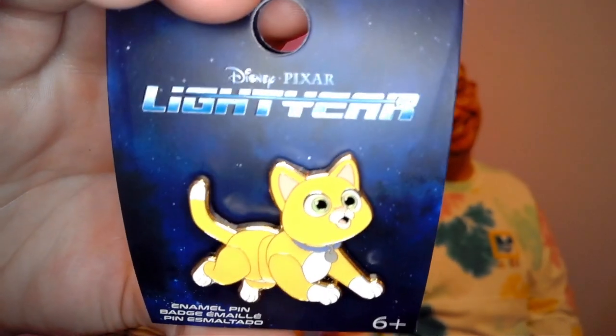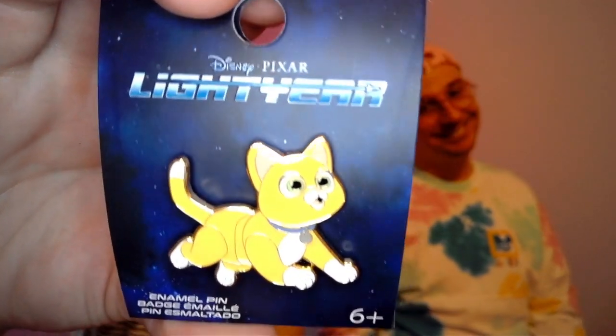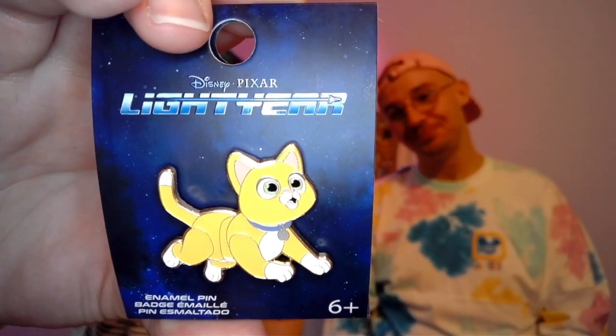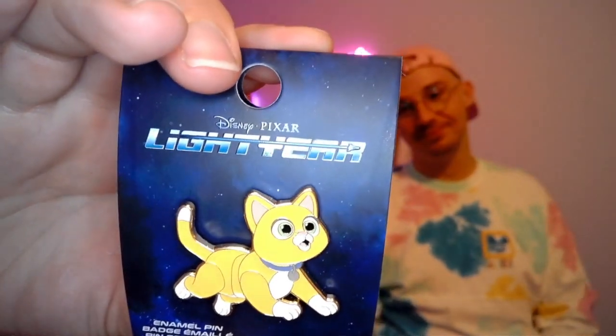Another very similar, very quick and new pin, quick purchase. I saw it and was like, yep. If you remember us talking about Lightyear, the one thing that we said we really loved from Lightyear was the socks. Sweet socks. So cute. I just love it. I'm so happy that they put out at least one pin of socks.